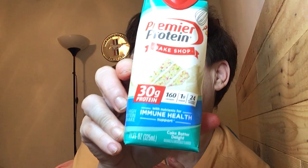Because I've been having a protein shake that's Premier Protein. In fact, I just finished one. This is a new one, I think. It wasn't around like 6 years ago when I started drinking them, but this is Bake Shop, and it has like a birthday cake on it. It's really good. I do like the vanilla and the banana cream, so I figured I'd like this. 30 grams of protein, 160 calories. No sugar, or let's see if there's any sugar. I know it's got sucralose in it. It is dairy. It's whey.